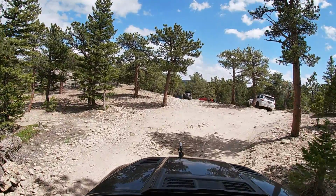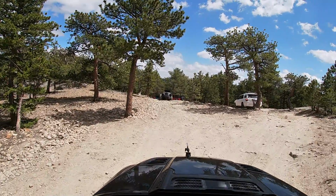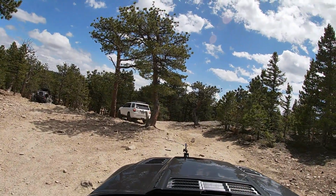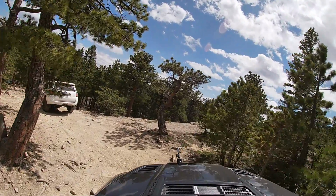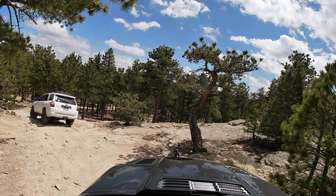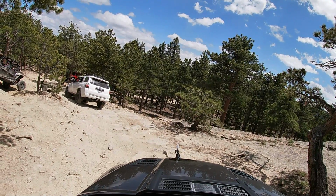Oh, wow, this place is really getting crowded today. Yeah, look at all these people. And everybody's got their side by side. Where are all the ATVs? Look at this poor Razor. Can you imagine being up here with one of them 4-door Razors? There's not much room. But I guess you're up here in a Dodge Rebel. Geez. What am I saying?